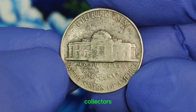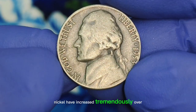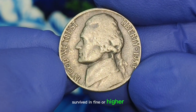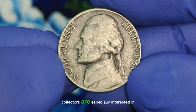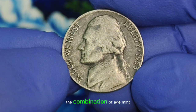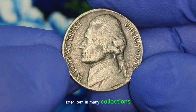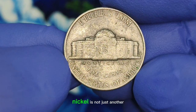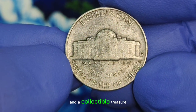extremely attractive to collectors. The rarity and collector demand for the 1953 D nickel have increased tremendously over the years. While millions were minted, only a small fraction have survived in fine or higher conditions, and even fewer have remained untouched by circulation damage. Collectors are especially interested in coins with clean fields, strong strikes, and minimal wear. The combination of age, mint mark, and preserved quality makes this coin a sought-after item in many collections today. Those who understand numismatics know that the 1953 Jefferson nickel is not just another nickel. It is a historical artifact and a collectible treasure.